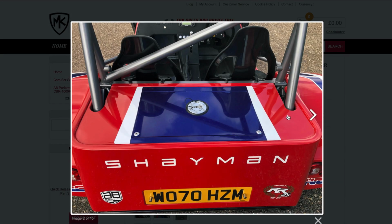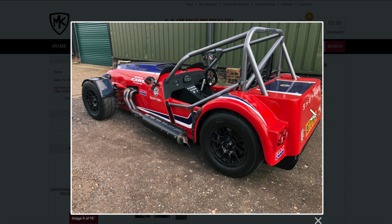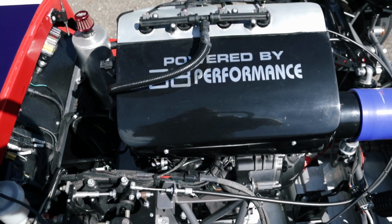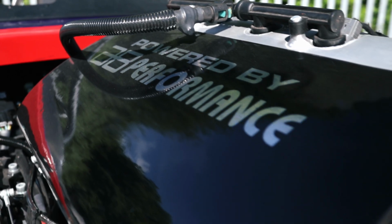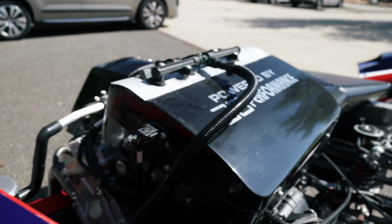Bike engine car, CBR 1000RR. It's a 2015 SP engine in it. Just under 200 horsepower. Built by AB Performance. It was a factory built car. The only reason the customer's selling it is he wants to get into a car engine and give that a bit more of a try. So something a bit different.